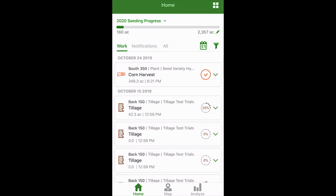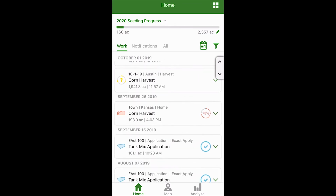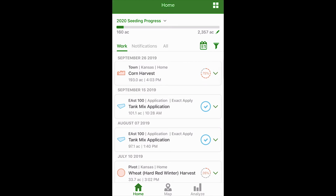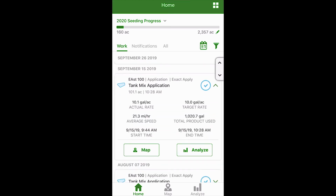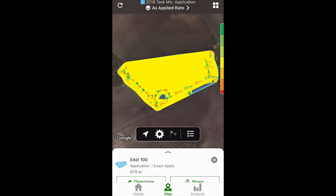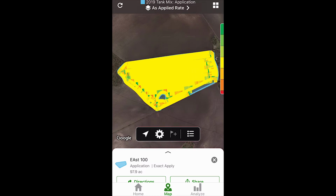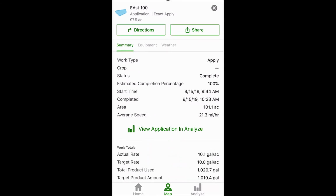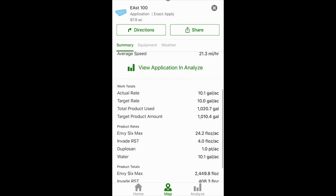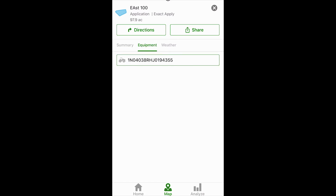So once in here on the home screen, we can see all of the work that is being done in the operation. So you can see the progress up on top, currently set on seeding. As you scroll through the list, you can see what's been done on each day. So here we've got an application back on September 15th, and it shows us the actual rate, the target rates, and the totals applied. Once we click on it, we can then go into the field, pop the legend out on the right-hand side, take a look at the rates. If you slide from the bottom up, we get more summary information, work totals, and product rates, and then product totals that were applied.